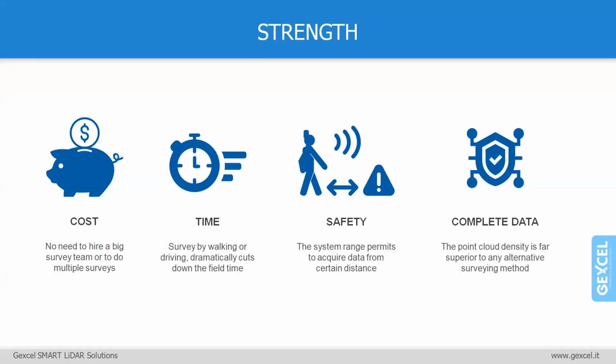So let me close this experience by trying to sum up some HERON advantages underlined by the success case that we have just explored. First of all, I think the cost is always something critical, for the surveyors and for everyone, let me add. There's no need to hire a big survey team or to do multiple surveys, because a single survey carried out by one single operator will produce a complete and accurate survey with HERON. The second point that I'd like to underline is the time. Surveying by walking or driving at maximum 30 kilometers per hour, because this is the speed that you can reach with HERON, dramatically cuts down the survey field time.